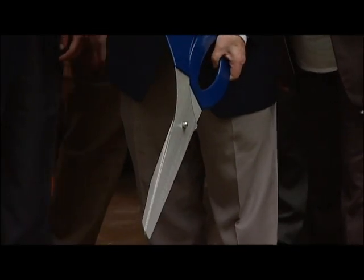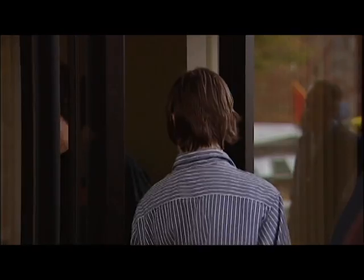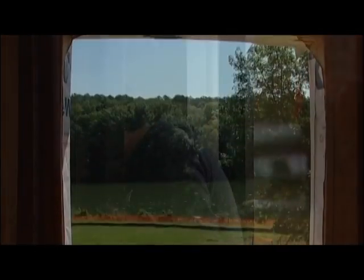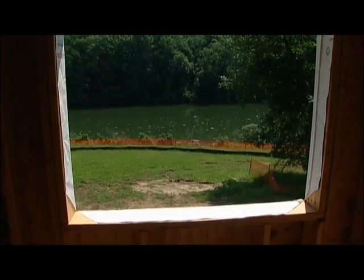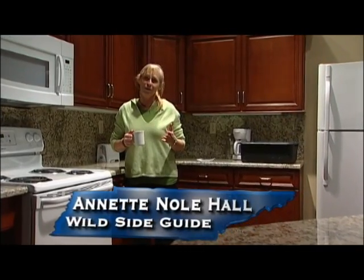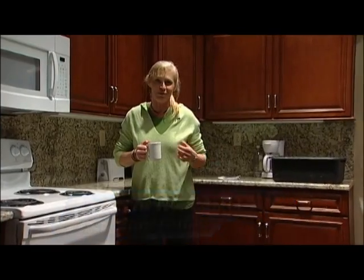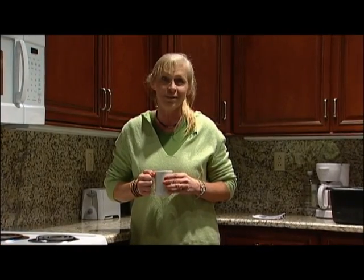As ribbons are cut and visitors begin to arrive at Montgomery Bell, the hope is that all who cross the threshold of these comfortable cabins will learn more about protecting our natural resources and how to go about it. The new energy-efficient villas, as you might have expected, will cost more, about twice as much as it cost to stay in the old cabins for one night. But for those interested in protecting our natural resources, there's more to be saved here than just money.